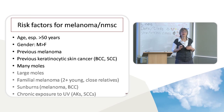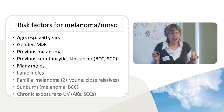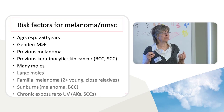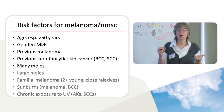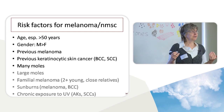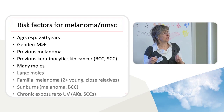Well, the main one is the age of the patient. Melanoma can occur in youngsters, but it's very, very rare. Melanoma is exceedingly common in our elderly male population. So gender is slightly important as well, because melanoma is more common in males, especially older males. But it's very often young females that attend for skin checks, and their risk of melanoma, of course, is less. That doesn't mean they haven't got it, so it still requires a careful examination.